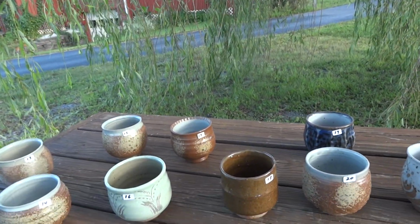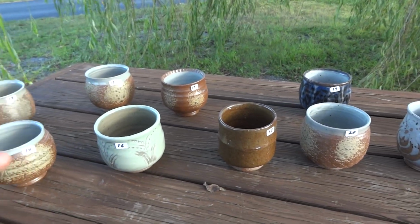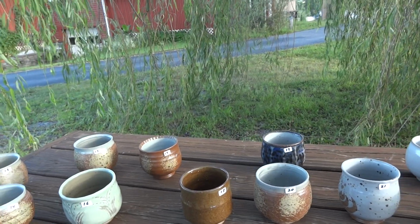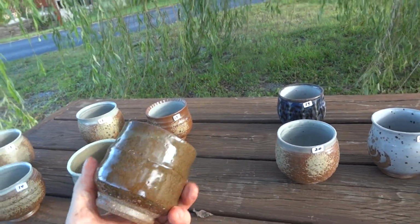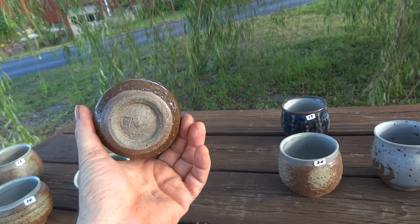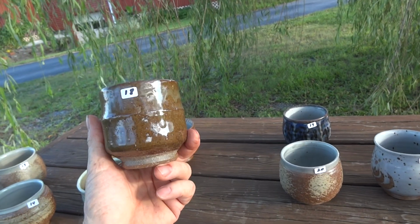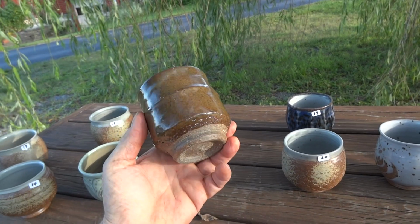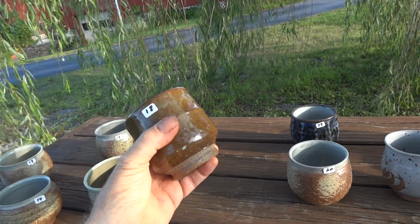That is number 17. These are first come, first served, so it's really the first email I get in relation to that pot, that's the person who gets it. I'll make them the same price as last time. They're $40 including shipping. Sometimes the shipping on these is like $12 a go, so it's not a bad deal.